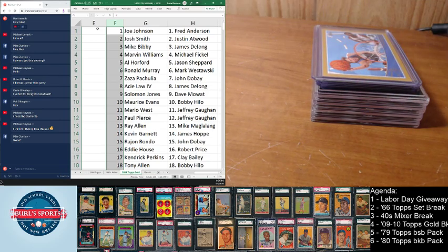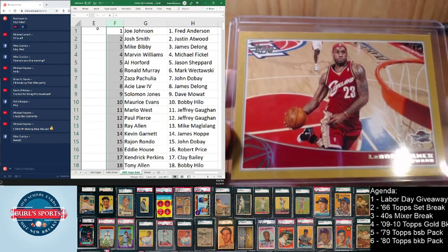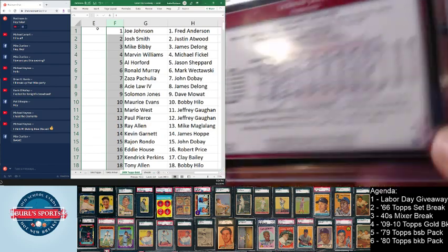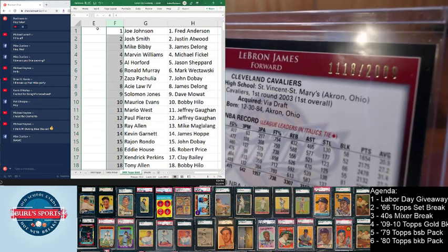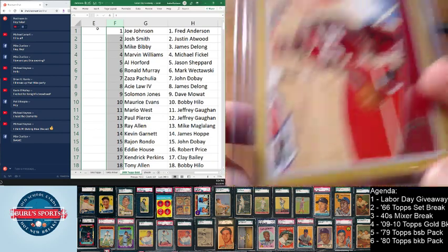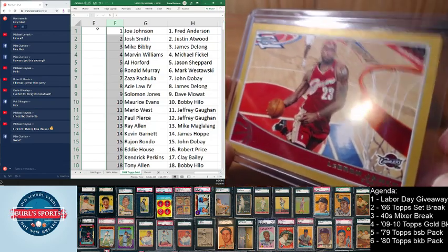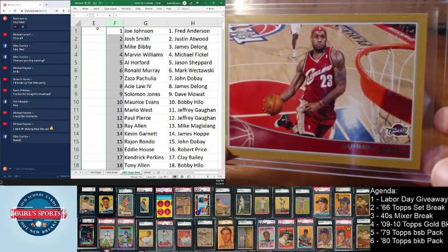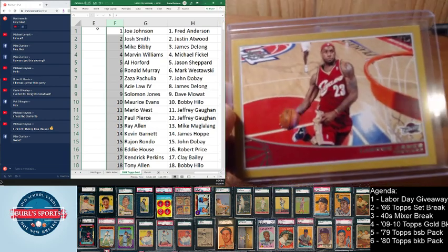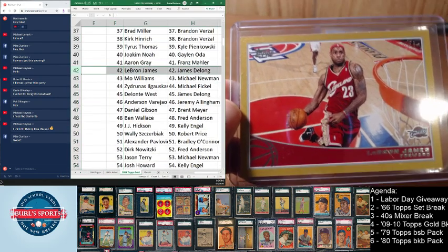All right, so first up, first hit's LeBron. So if you aren't into modern basketball, his Topps Gold are all serial numbered. They made 2009 of them since it's 2009. And the big stars all carry a little bit of value for those player collectors that chase these parallels with the different colored borders and whatnot. But LeBron's number 42. And so that goes to James DeLong.